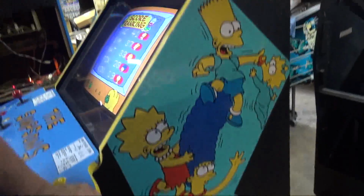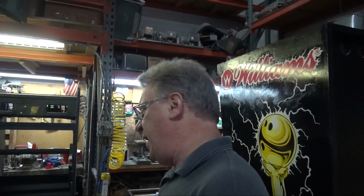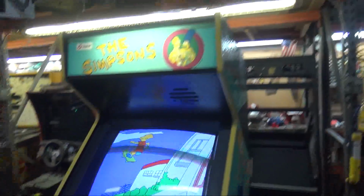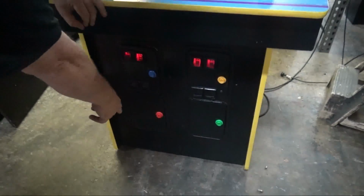A really clever new way to enjoy The Simpsons, an original dedicated game. New control panel overlay. And nice and neat on the inside, isn't it? Isn't it nice and neat, Robbie? Painting it all black. Yeah, it looks great. You can reuse that. I'm pretty happy with how it turned out. Very good design.